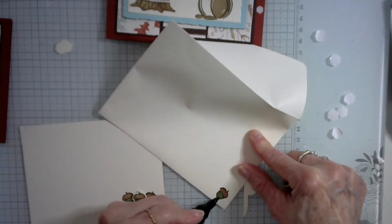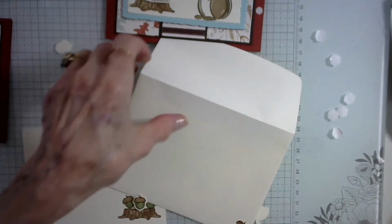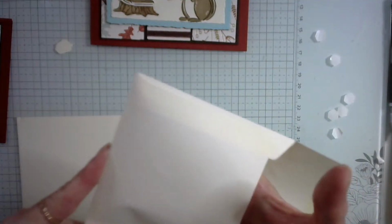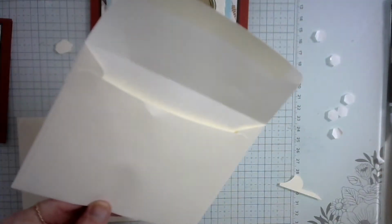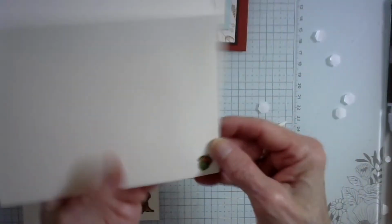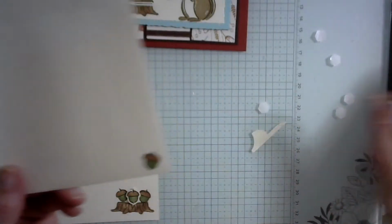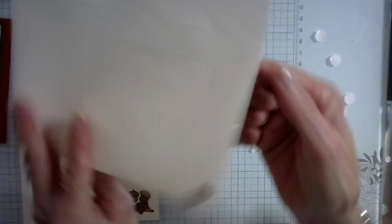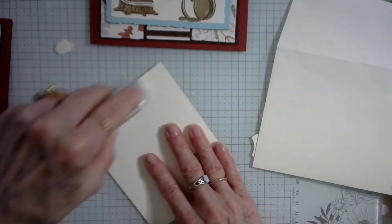Now you could always put acorns on the flap. I'm not going to take the time to do that. But now let me pull my little scrap out. And as you can see, oops, okay, here's your little acorn. And it didn't even, yeah, it did. It bled through just slightly here. So it would have come through on the other side if I hadn't had that in there. So whenever you want to do your envelope and you're working with blends, remember it needs to be a layer or put a piece of paper in here to protect the other side. Okay? So I'm going to put this on the inside and call it a day.